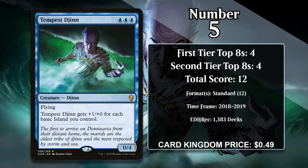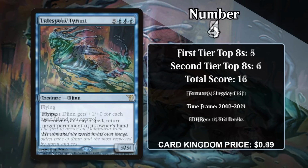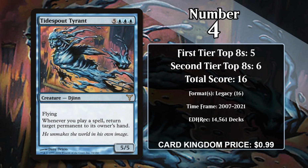At number 5, it's Tempest Djinn. For 3 blue mana, it's a 0/4 flyer, and it gets +1/+0 for each Island you control. This Djinn is hard to cast if you're not mono blue, but he also pays you off for going in that direction by being a really efficient evasive threat, one with high enough toughness that it can't be dealt with super easily in most cases. Unsurprisingly, it gained all of its points in Standard mono blue aggro decks. These decks look to get the Djinn or another powerful flyer in play and then protect it with cheap counter magic. At number 4, it's Spout Tyrant.